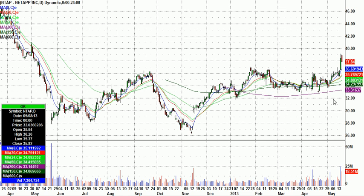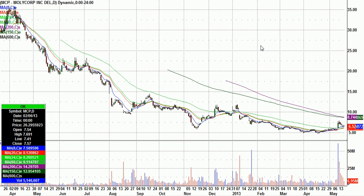We have NTAP. Now, we had this on the watch list the other day, and you can see we were right. It broke out, but it did it so fast and so furiously that there was no way in. And so now we've got a nice little bit lower volume red day. This is a pullback worth watching, okay? So instead of having to chase the breakout, now we can watch for an intraday turn back up. So I like the breakout, but just didn't catch it. It goes back on watch as a bounce play based on intraday setups.